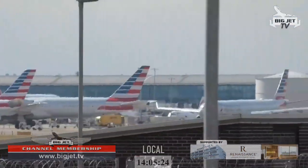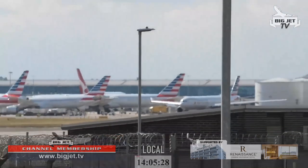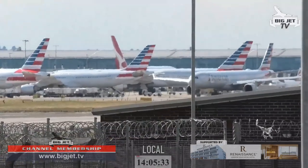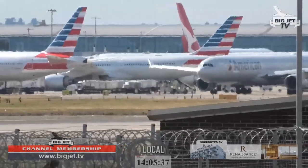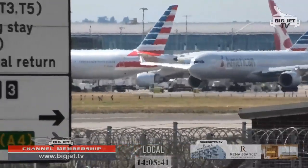Broken Tug! David Rourke saying a Broken Tug on the 350. Wouldn't they just... well, they're obviously just unhitch the thing and... Oh, mind you, if he's broken, then they need a tug to tow the tug away.